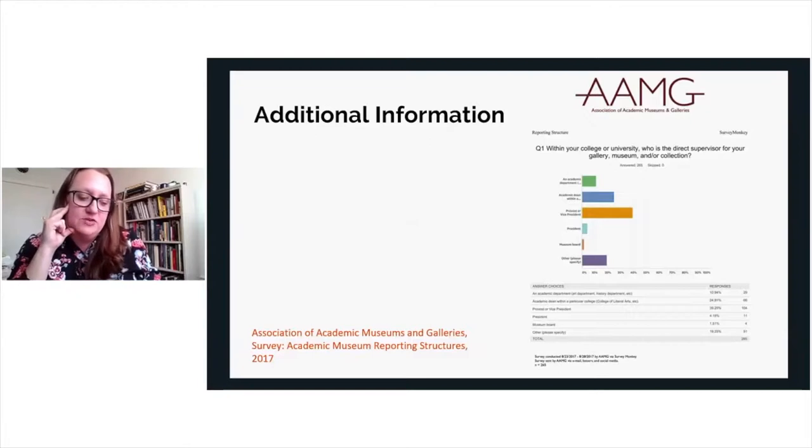In addition, AAMG recommends that the institution should clearly define the criteria for evaluation for promotion and tenure, such as peer-reviewed exhibitions, catalogs, and other museum-focused publications that demonstrate scholarly productivity and valuable research, writing, and creative work that is often disseminated outside of the traditional academic publications.